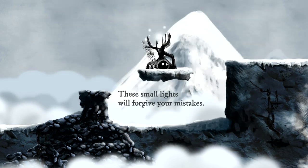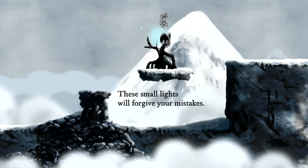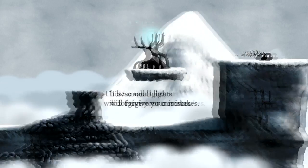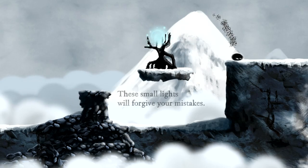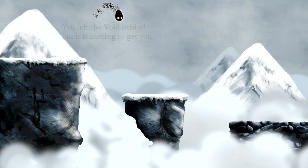These small lights will forgive your mistakes. Alright, so there's our checkpoints. So I guess an interesting way of describing them. Oh, I kind of just forgot to jump there. There we go, yeah. So that's sort of a way to tutorialize the checkpoint.